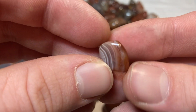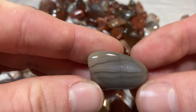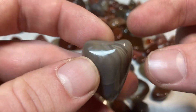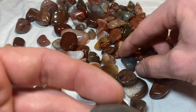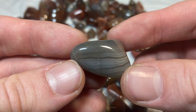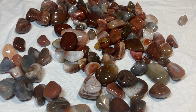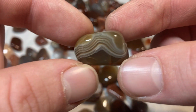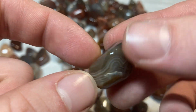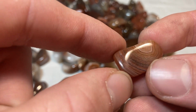And even the little ones are beautiful. This is the one that blew apart in the tumbler. So that used to have more on that end. There might still be pieces of it, but I'm still pretty happy with how that one turned out. You'll notice a few cracks on these, and that's just unavoidable when it comes to Lake Superior agates. This one's cool.